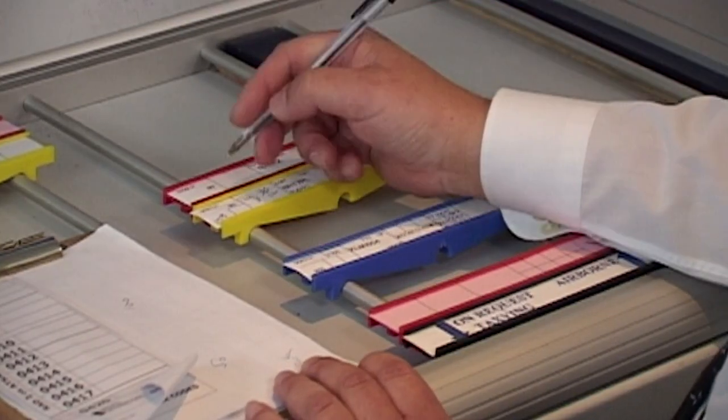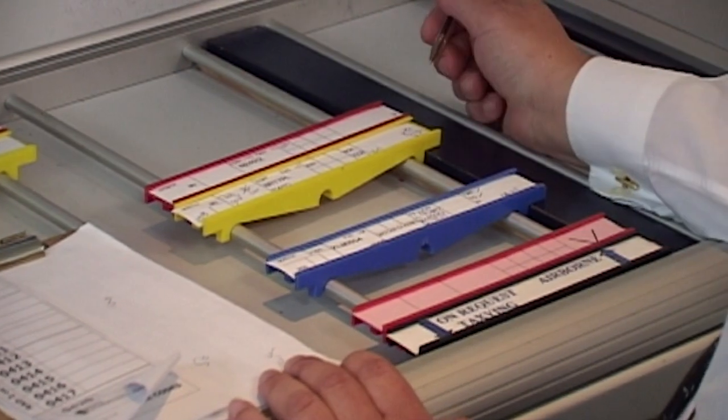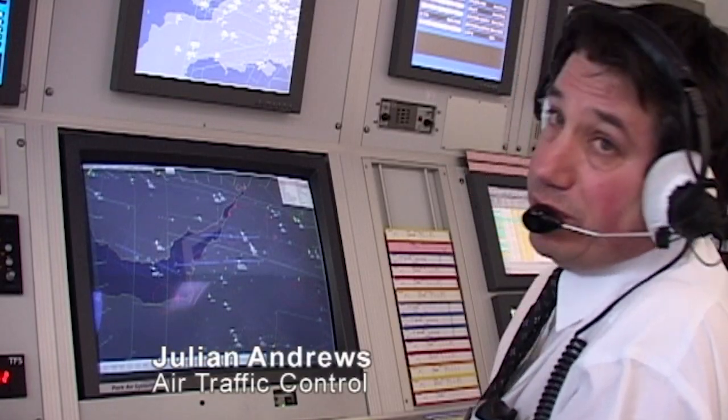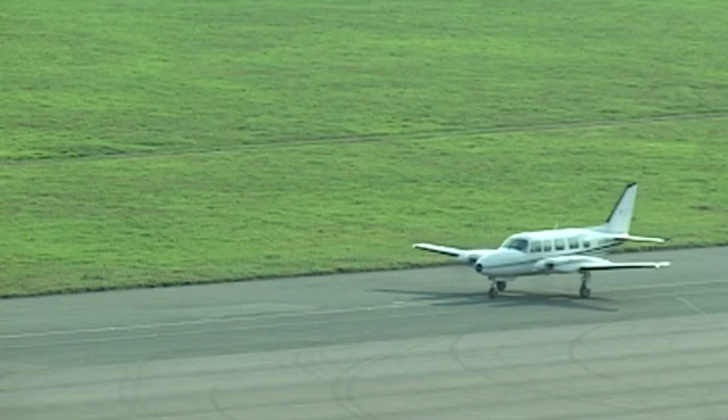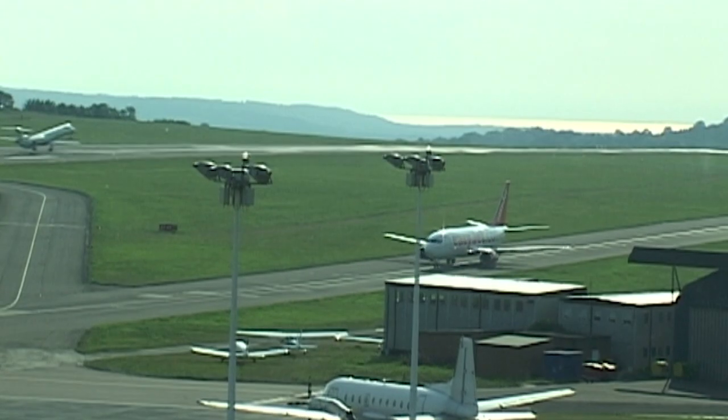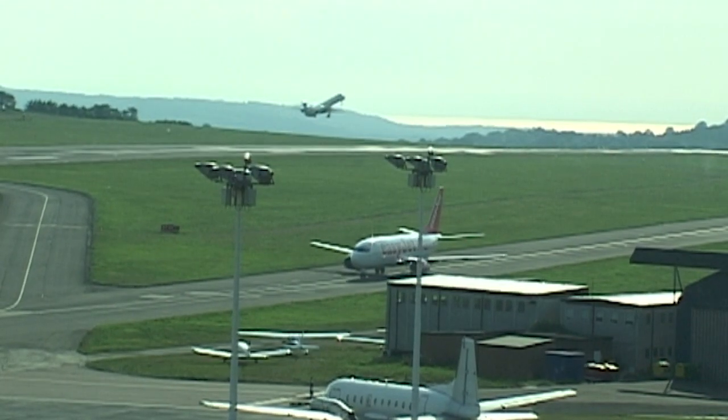People always say to us that the job at Bristol must be a lot easier than doing the job perhaps at somewhere like Heathrow or at Gatwick. What we always say to them is it's a very different type of job, because the guys at Heathrow and Gatwick are not dealing with all the light aircraft flying through the airspace and getting in the way of the commercial aircraft that we have to control on a daily basis here.